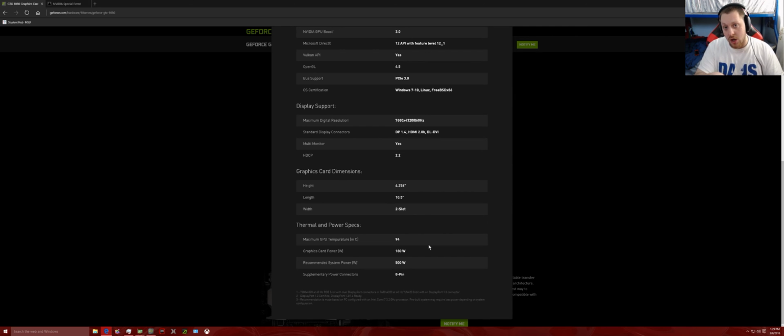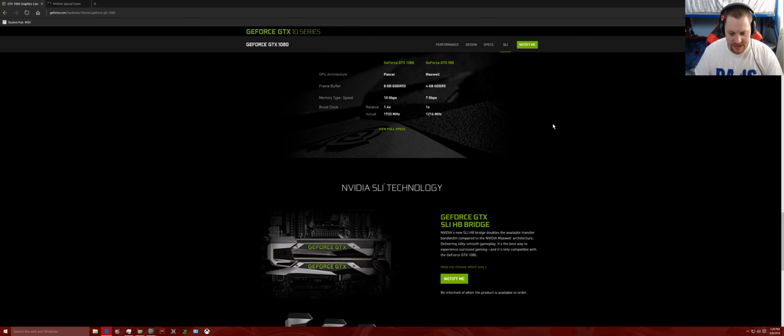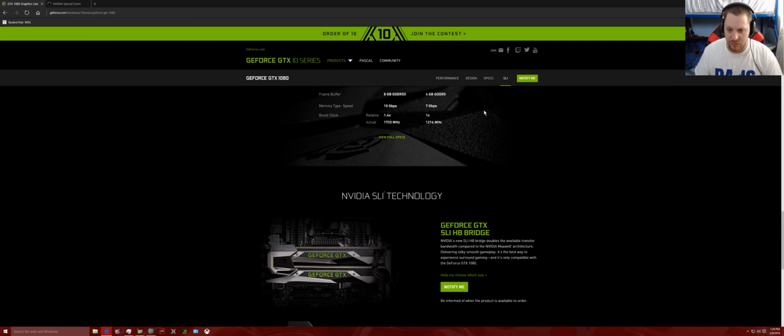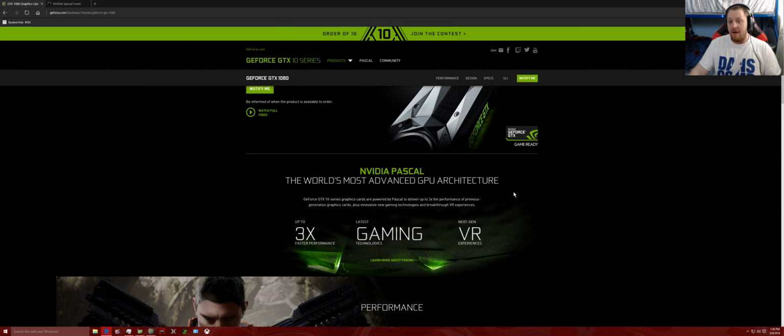Apparently with the new stock cooler they have, they're running a game at the event at 2,133 megahertz. At 60 hertz, it is reaching only 67 degrees Celsius. So that's kind of crazy. You're required to get a 500 watt power supply, just one 8-pin connector. Okay, so let's move on down to the new Nvidia technology, which we already talked about. And that's basically it, guys. This has just been the overview of the new Nvidia 1080 graphics card from the folks over at Nvidia.